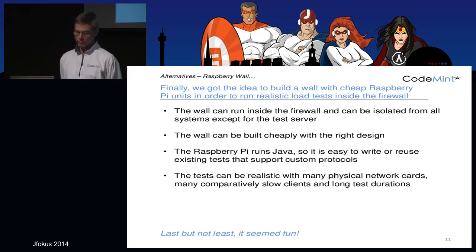We'll get to that. And as the Raspberry Pi runs Java, we can take the load tests that we already had and just run them on the Raspberries instead. So no custom development there. And the tests are much more realistic because just like in the real world, you have many comparatively weak computers with many network cards connecting to one powerful server, rather than one powerful server connecting to another powerful server.